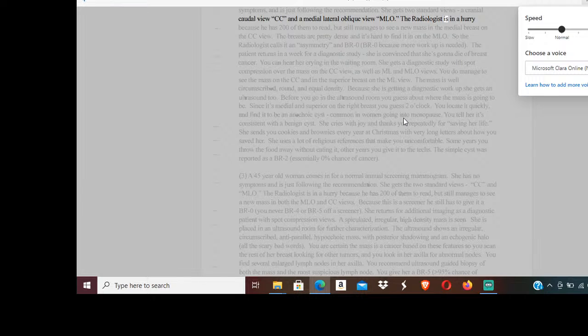The radiologist is in a hurry because he has 200 of them to read, but still manages to see a new mass in the medial breast on the CC view. The breasts are pretty dense and it's hard to find it on the MLO. So the radiologist calls it an asymmetry and BI-RADS 0 because more workup is needed. The patient returns in a week for a diagnostic study.